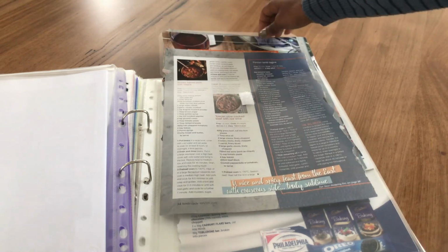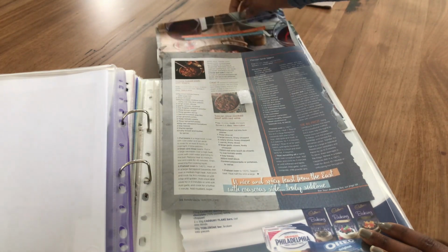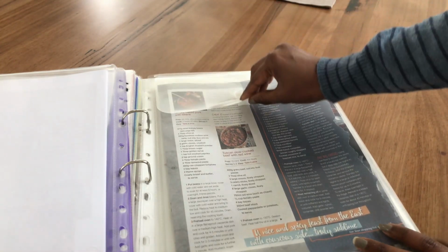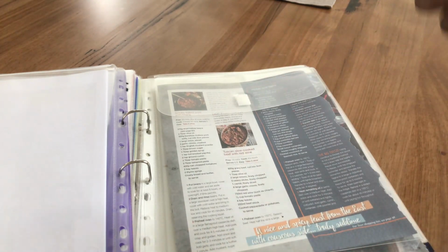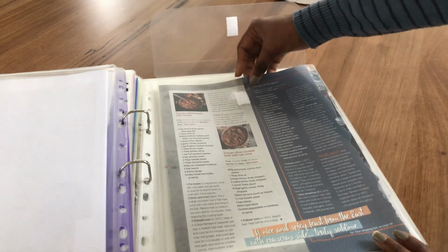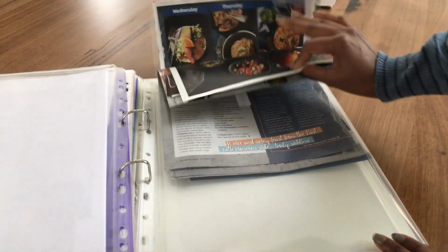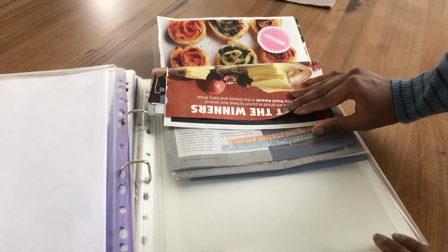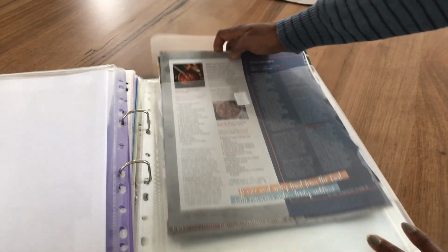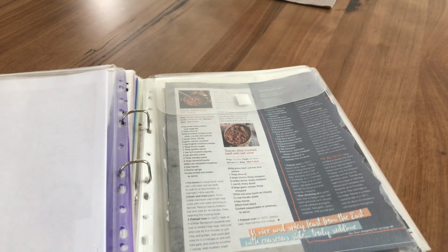And if I see any interesting recipes, I would just take off the page and store it here, rather than hanging on to the entire issue for the month, because I might not use that at all. So I just use whatever recipes that I like. If some things are catchy and if some things my sons like, I would just hold it here and go through this, and if anyone is interested, I will make that recipe.